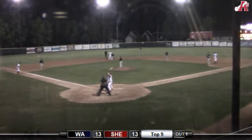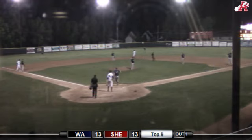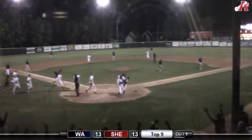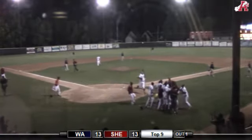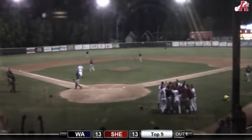Pryle, looking from the stretch, delivers, swing, ground ball, they gotta go home again, and they get it. They do not get two, the ball is overthrown, goes into right, and the Sheboygan A's win the game. The first error of the game for the West Allis Nationals, and it could not have come at a worse time.